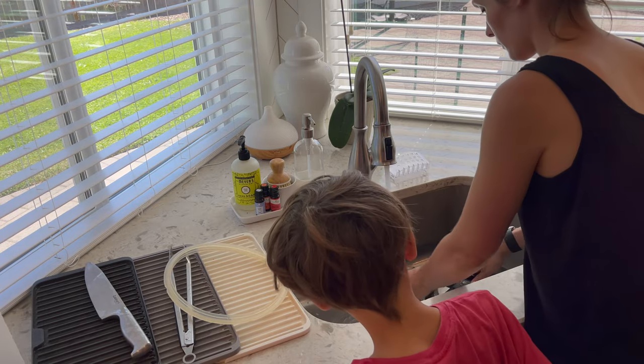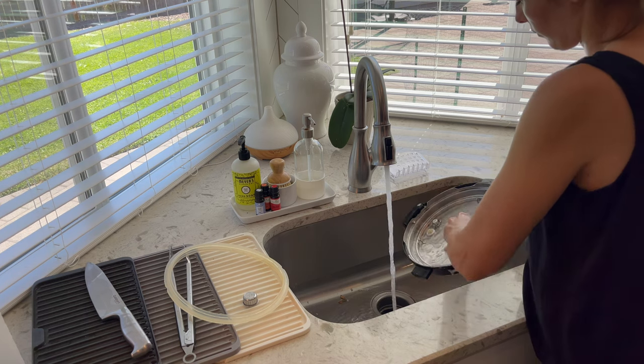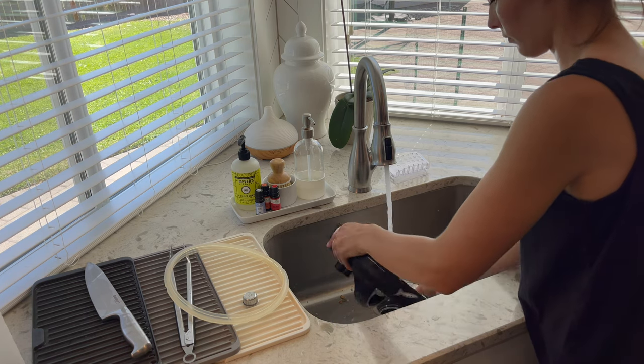But I'm just gonna get Callum's watercolor water changed out, finish up washing the dishes, and then I'm gonna give the sink a good scrub.